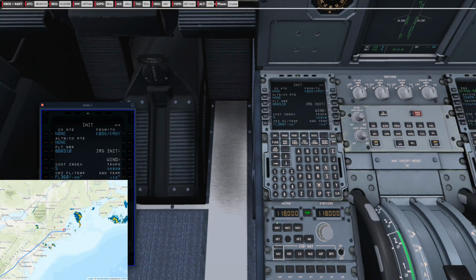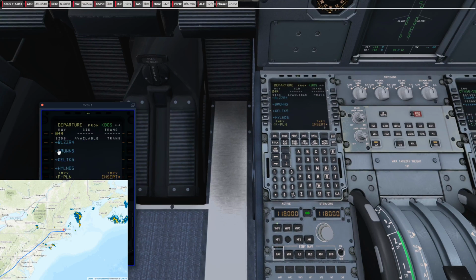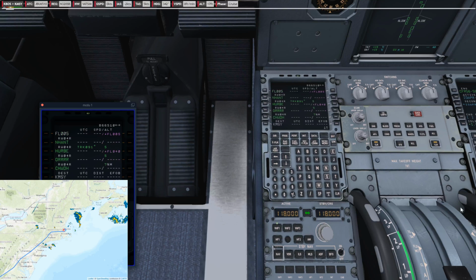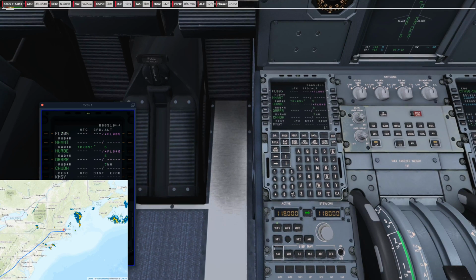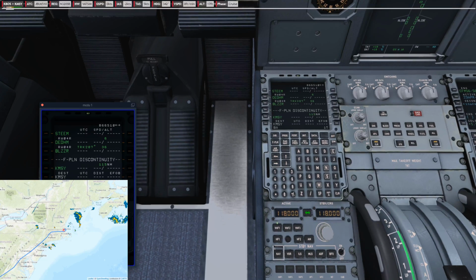Departure out of Boston, 04 right, Blazer 4 transition, Blazer 4 departure, then what the hell are we doing? Blazer 4 departure. Where is the route? The route is here. Blazer 4 departure, then direct to Bath.